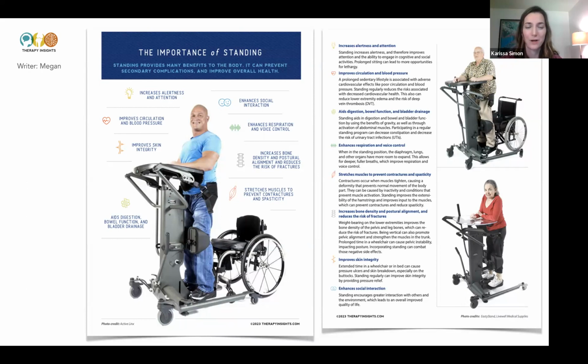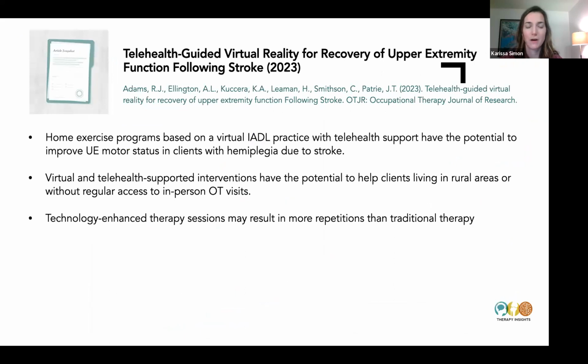Well, thank you guys. And now we're going to move into some of our article snapshots. So the first one is called Telehealth-Guided Virtual Reality for Recovery of Upper Extremity Function Following Stroke. And Johnny, can you tell us about this article?